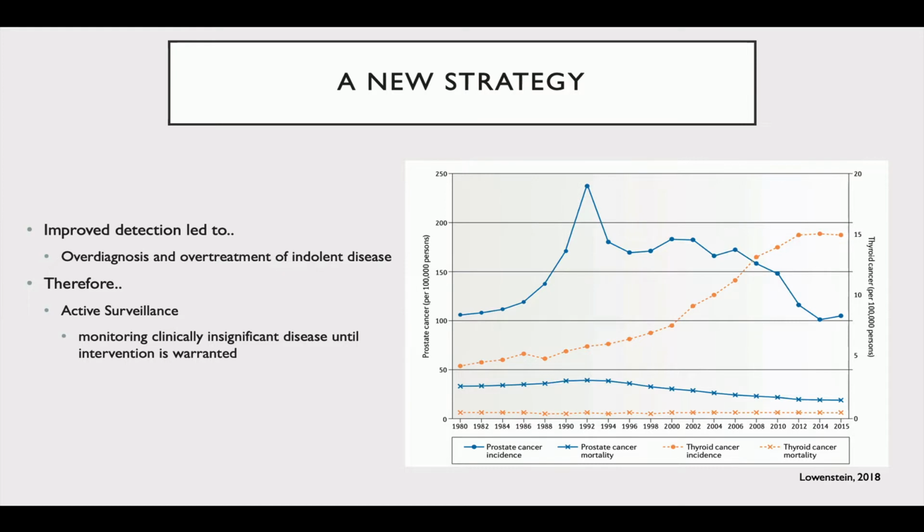On the flip side, PSA screening during that era led to overdiagnosis and subsequent overtreatment of patients with low-risk disease. The graph shows the dramatic spike in American prostate cancer incidence from 1992 to 1993, shortly after the approval of PSA screening in 1991. Over time, research emerged showing that low-risk prostate cancer allowed for active surveillance of the disease. Active surveillance strategies and criteria were therefore developed.